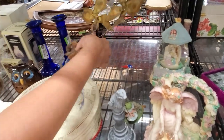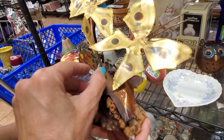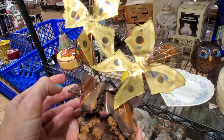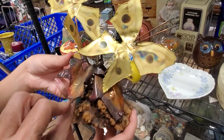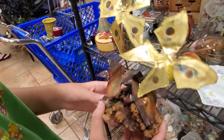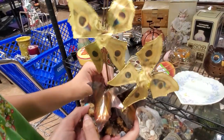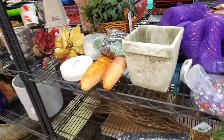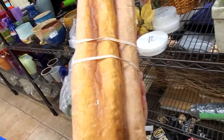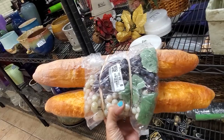It's like brutalist art. It's very, very 1970s. I don't know what's going on here, though. Oh, they're leaves. Holy moly, somebody really crumpled those up. How much is it? Depends on the price. $3.99. You know what? We're going to go ahead and get it, and we are going to doctor that up for $3.99. Ha ha! I see fake bread. I mean, it's attached to the grapes, but I love me some fake bread. I got to get it.